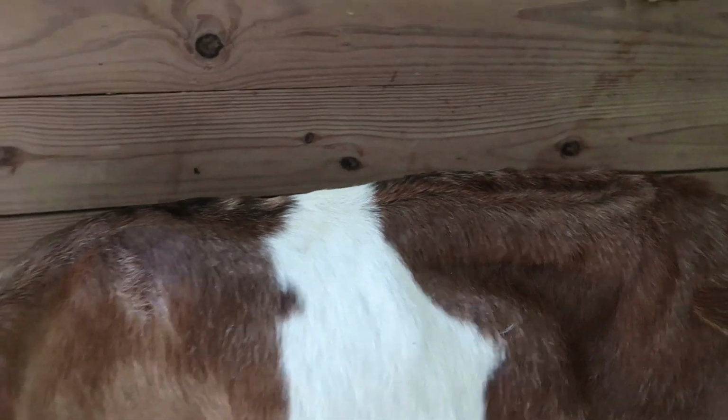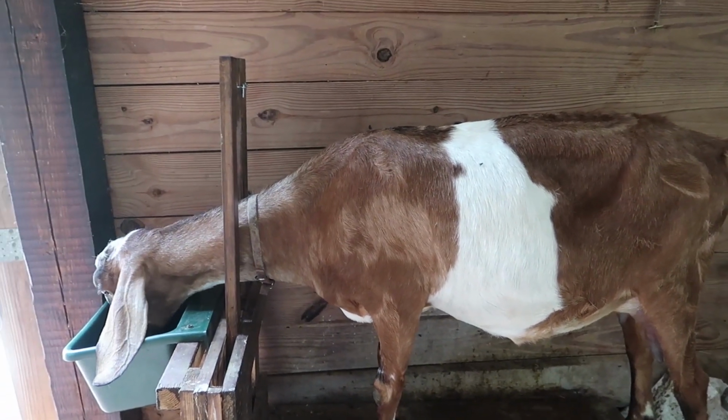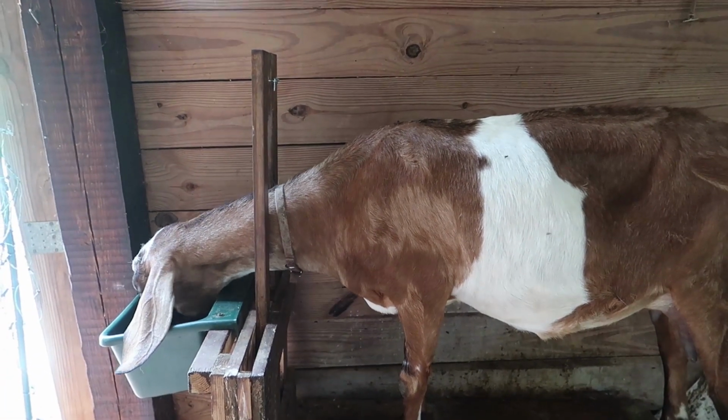So I have checked her udder, and it is not tight. It is not super full. Yes, I could probably get some milk out of her, but I'm not going to. I'm gonna let her keep that for the boys and try to beef her up a little bit by not demanding too much milk from her.